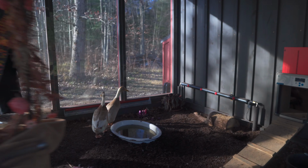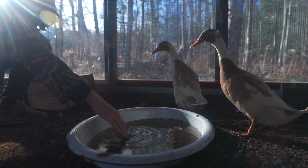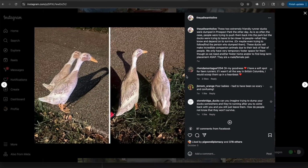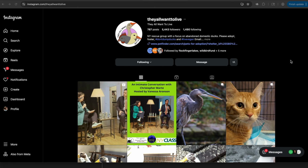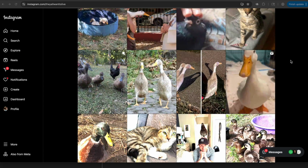Indian runner ducks, they're probably quite flighty, but you could tell these are raised by hand, and then they were let go in Prospect Park in Brooklyn. And they were chasing after other humans, so they were rescued by Jessica from They All Want to Live. She runs a small kind of boutique animal rescue facility in Brooklyn, specializing in ducks.